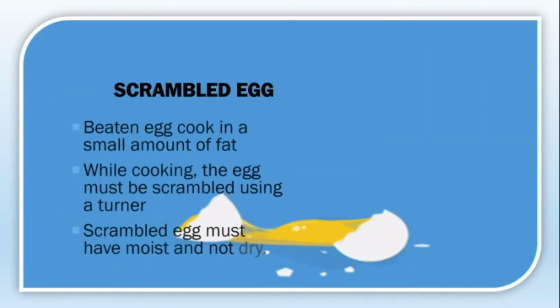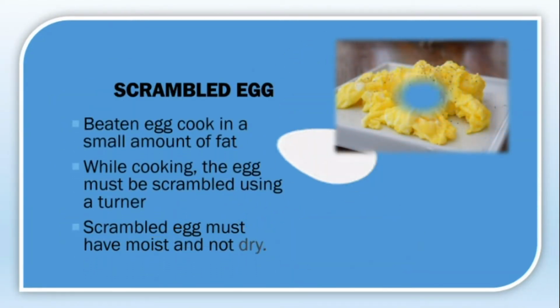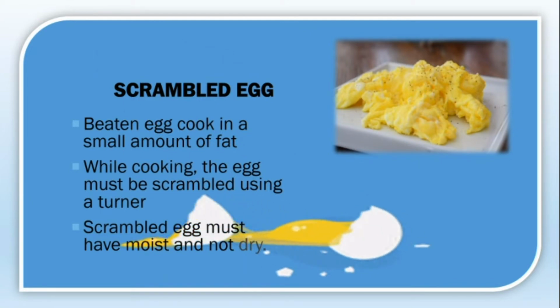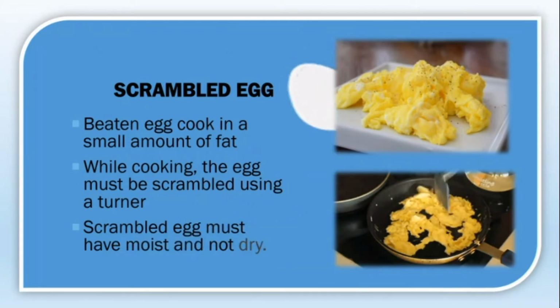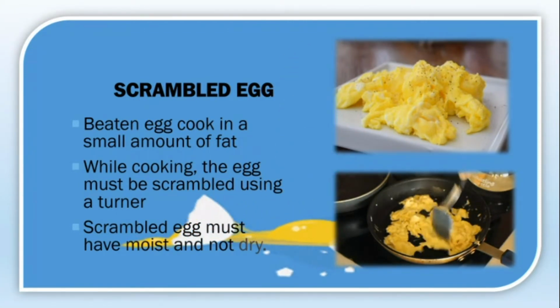The scrambled egg. Scrambled egg is a beaten egg cooked in a small amount of fat. While cooking, the egg must be scrambled using a turner. Scrambled egg must be moist and not dry.